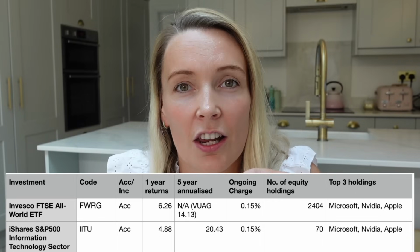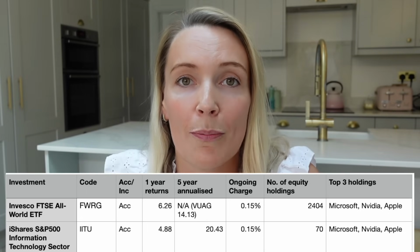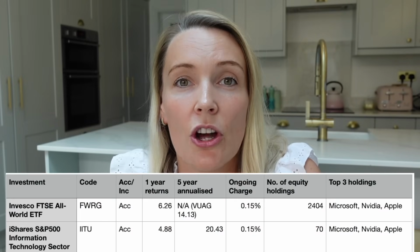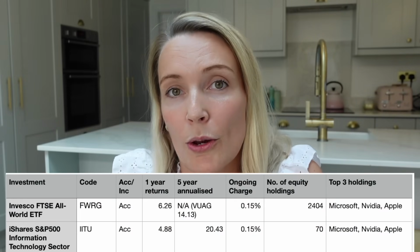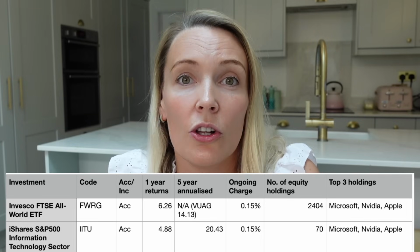In terms of 5 year annualized returns, that simply means that every year on average for the last 5 years, it's achieved 20.43%. Obviously the stock market goes up and down and up and down, so it hasn't made 20.43% every year, but on average it has. The ongoing charge is the same as the ongoing charge for the FTSE All-World at 0.15%, but obviously this doesn't have the diversity that the FTSE All-World does have.